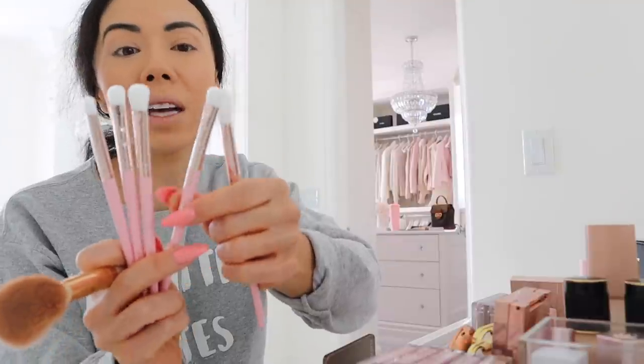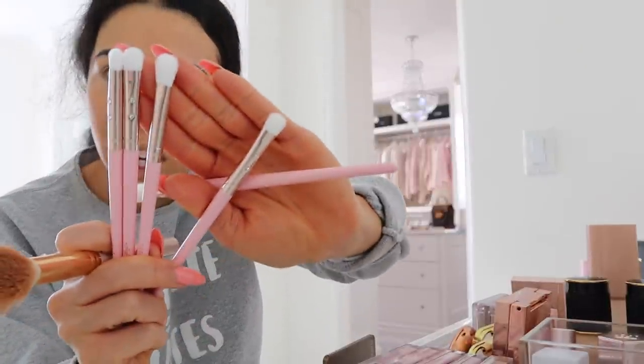You have really precise ones. I love this for packing. Why is my camera not focusing? There we go.